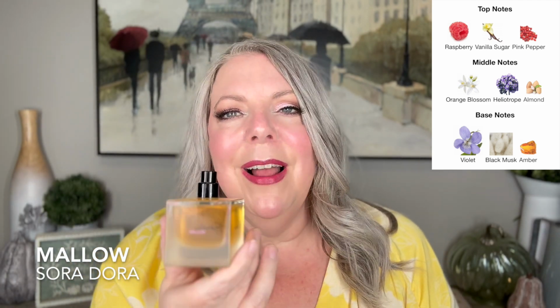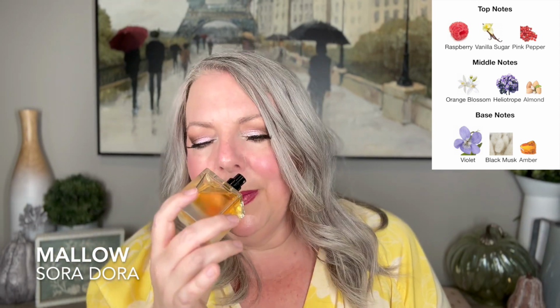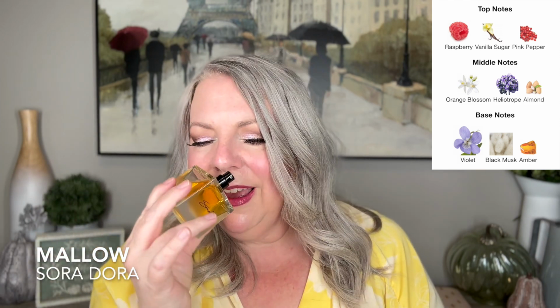This has raspberry in it. There's vanilla, orange blossom. There's some almond in here and violet with some musk and some amber. I don't get any amber, but I do get musk. So this to me is a raspberry, vanilla, violet fragrance with a hint of musk. And I just think it's beautiful. It smells fluffy. The raspberry isn't too sweet. The raspberry to me also doesn't smell overly synthetic, and it's beautifully blended with that violet.